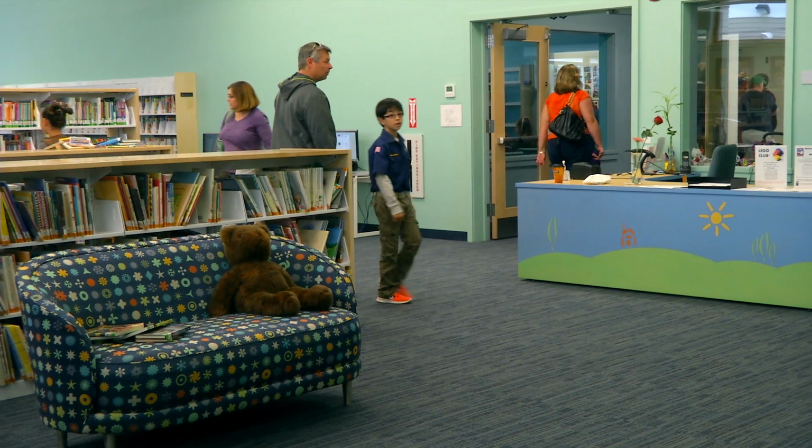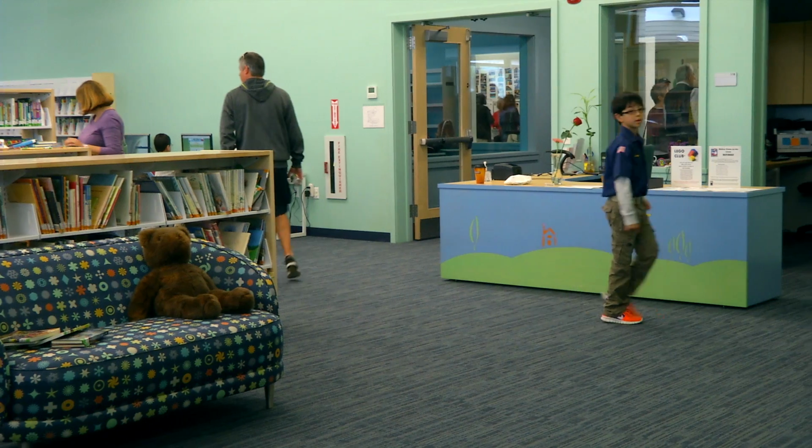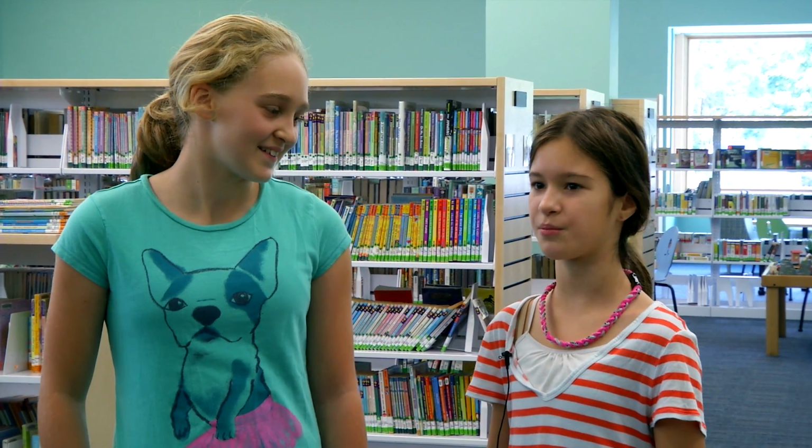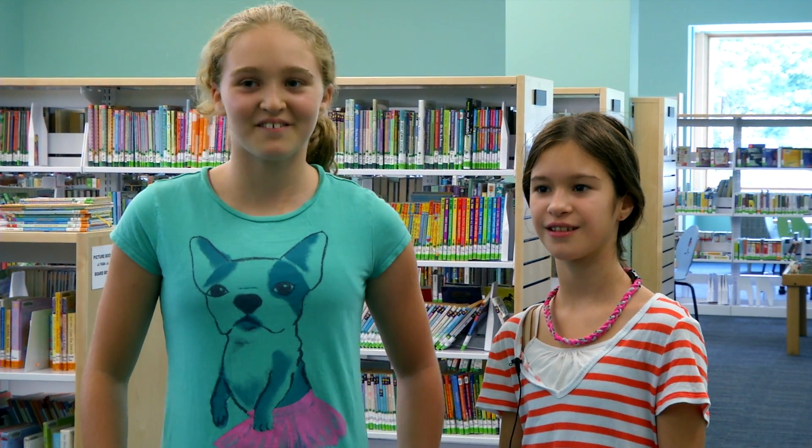So I think it is a community building, and it's a community treasure, really, that people are just so supportive. And I think they want to be here. I think that kids that have grown up here will love it and think that it's awesome too. I really like it.